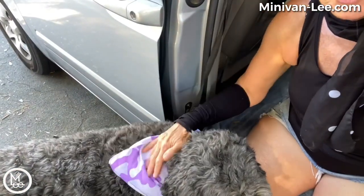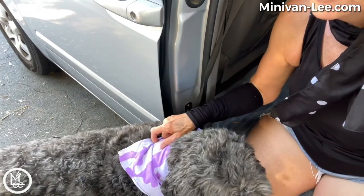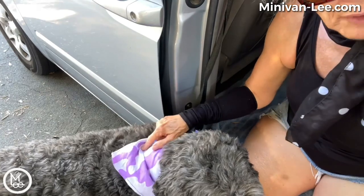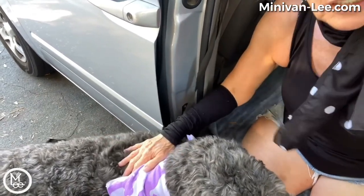Every couple of days I change her scarf. She's got a flag. She's got a red scarf. So I've got some different colors for her ready to go. Huh, Abby? These are good.